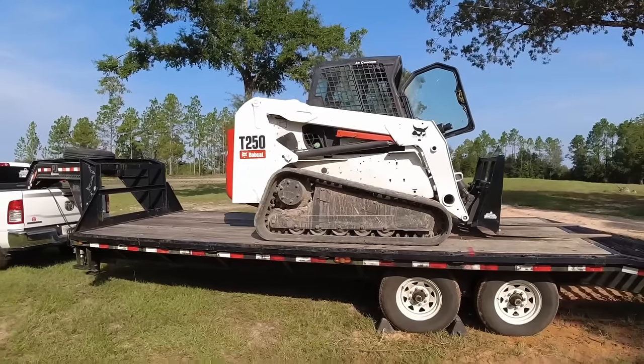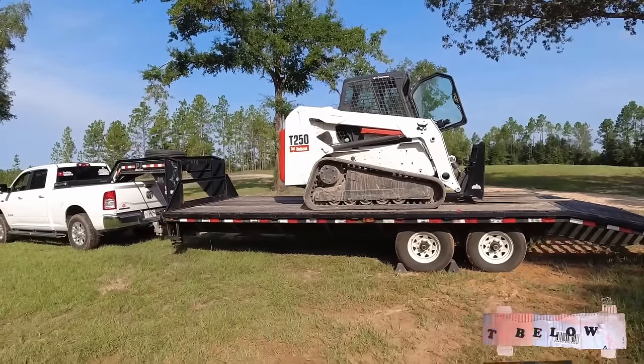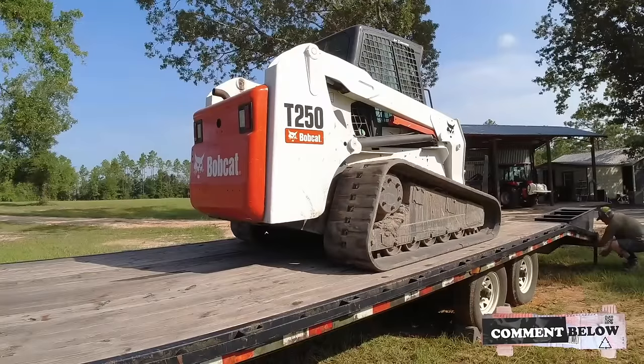I think she'll ride fine like that. What do you guys think? My kickstand works great.